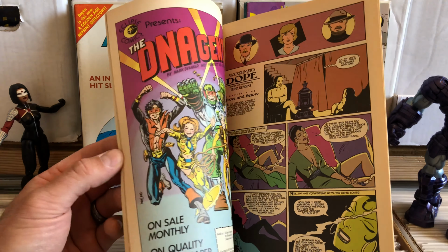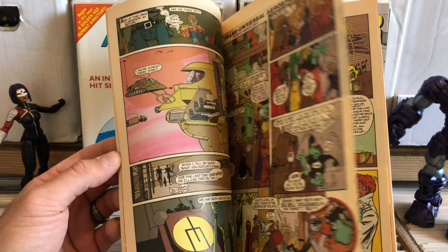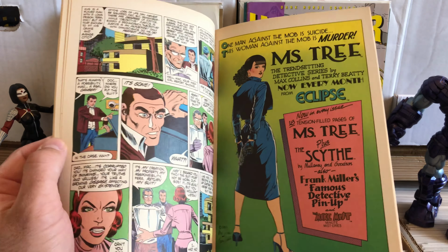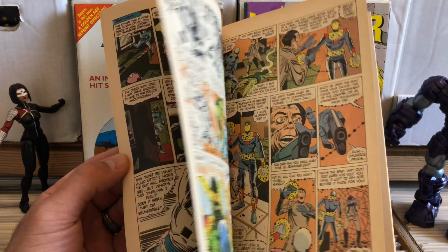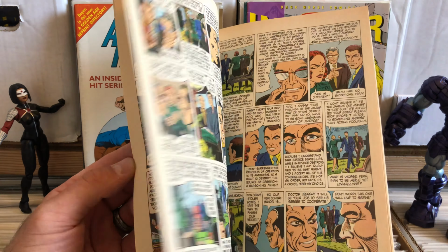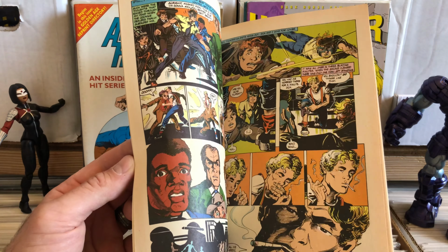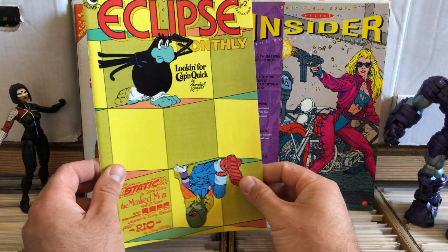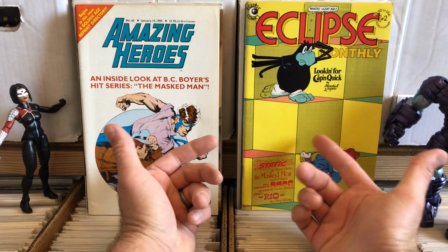There's an ad for the Dead Agents. Good comic that came out later. The art was good, and it jumps around from different artists. There's a short story, or I guess it's just an ad, from Miss Tree, another comic that I'm pretty much into. But yeah, just like short little pieces of comic book history. And I was super excited to find that. So anyway, 50 cents.